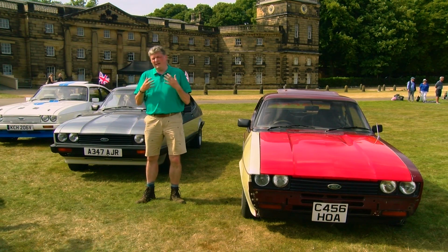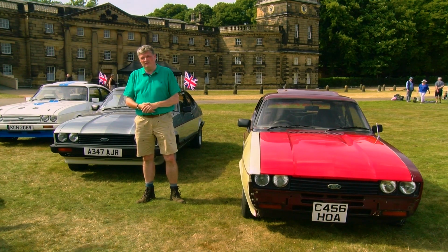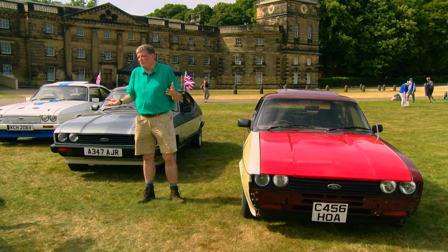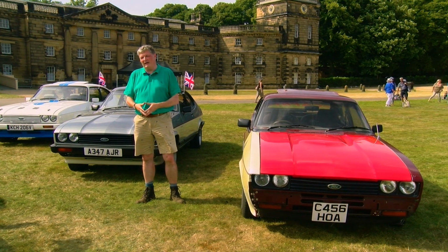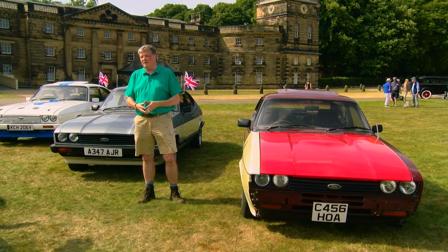So a confessed Capri addict here. My 1600 Laser has gone to the big Capri scrapyard in the sky. But if you wanted flash wheels in the 70s and 80s, this was where it's at. But if you were a little bit more adventurous, you might have thought across to Italy and had an Alfa Romeo. An Alfa Sud is just one car of the show. Let's go and talk to its owner and have a look at the car.